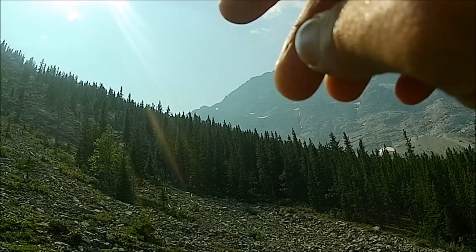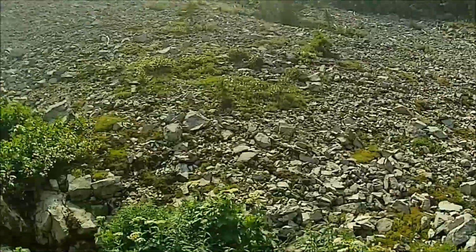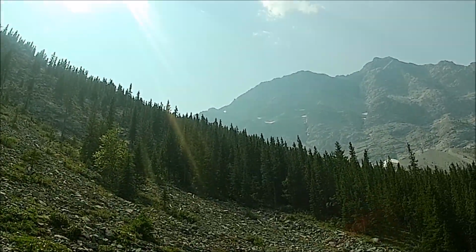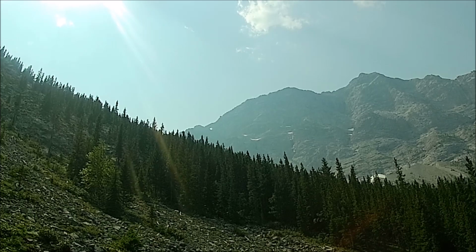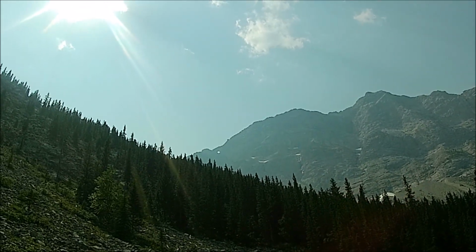I don't know if you can see it, but there's a whole natural arch there on that ridge. Right.